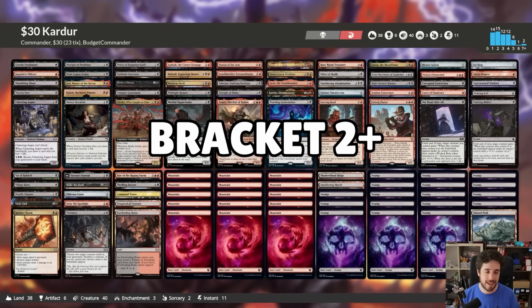it's very consistent. It's not like super high powered or anything. I think it's fine to play against at precon level decks, like against stock precons or whatever. So I would say high bracket 2, maybe low bracket 3 is where I would be most comfortable playing that sort of power level with this Kardur deck.